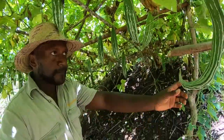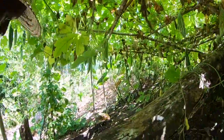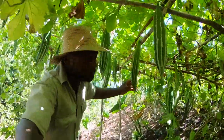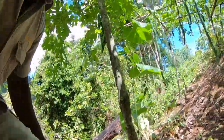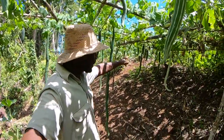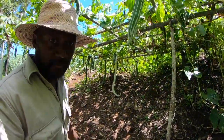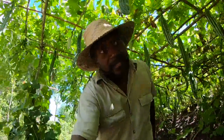Snake beans. Long ones, short ones. Some more here, and they're all under there. Look at these long ones from this side. Here. How cool is this one? Look how long this snake bean here is. And there's some over there ready to be harvested. More over there. Just under here, it's just full of snake beans. These are so cool, I like these ones.